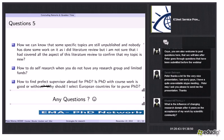Okay. PhD with coursework or without coursework. Coursework might be very good in forming you or preparing you for the research, but in that case, you may have a four or five year program. But I think if you have coursework, it's very good. If they allow you to selectively choose which courses to attend, then that is excellent.